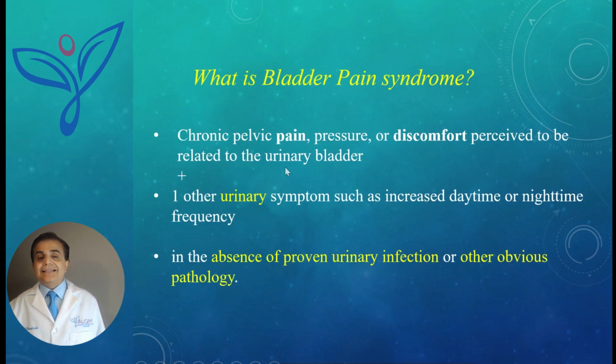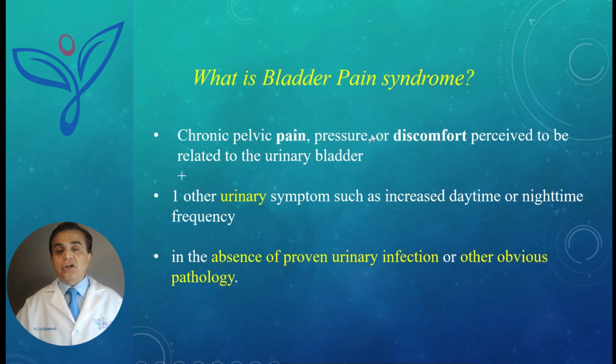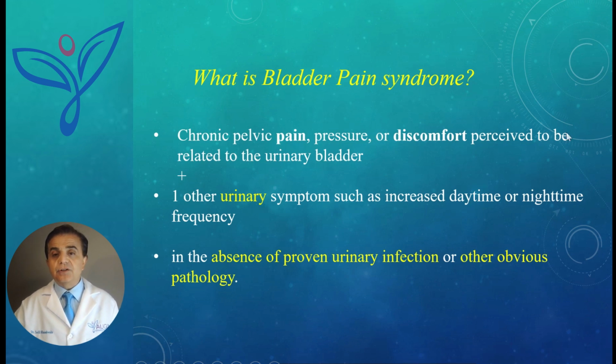So what is it? It's a chronic pelvic pain, pressure, or discomfort perceived to be related to the urinary bladder, with one or more other urinary symptoms such as increased daytime or nighttime frequency, in the absence of a bladder infection or other obvious pathology such as a stone.